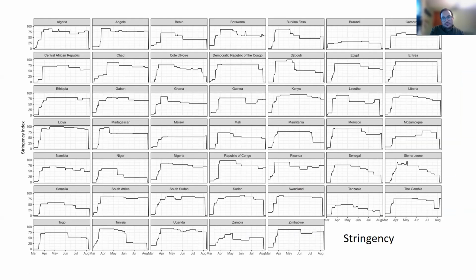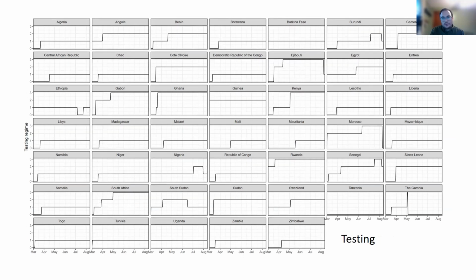Here's an example of the stringency policies over the same time course. So from March to August of 2020, looking at how different countries had different responses according to this Oxford index. Many of them ramped up their lockdowns in April, and then became more lenient to more or less varying effect as we went towards August, I should say.